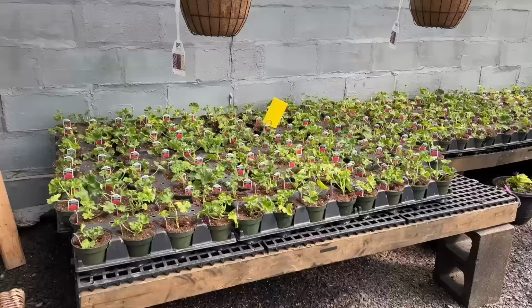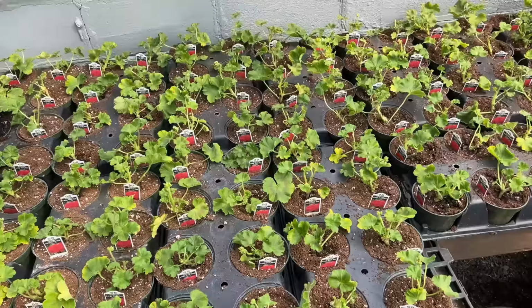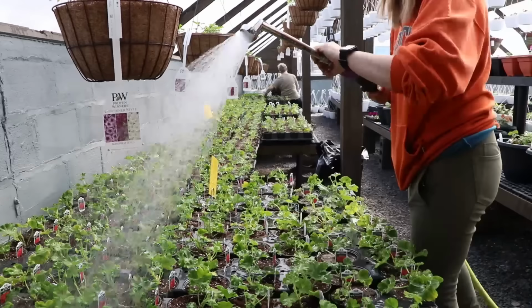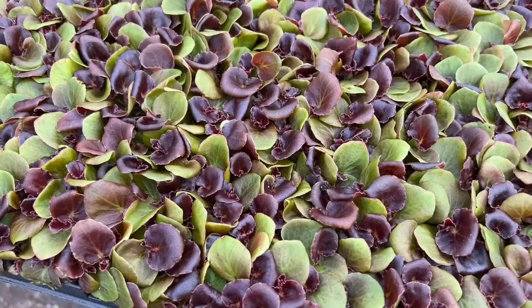I am gonna start watering them in because the soil is pretty dry. So I'm gonna go ahead and turn the hose on and get these babies watered. Replenishing supplies. That's more geraniums. Mom is starting on the next tray of begonias. She's already got some filled.